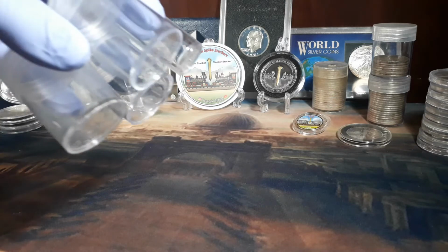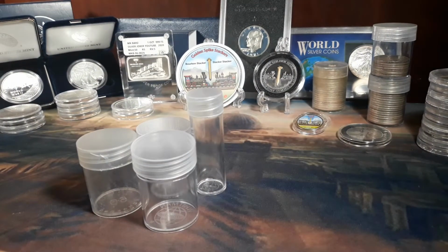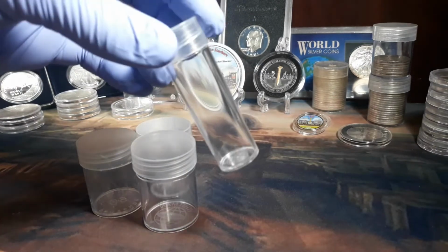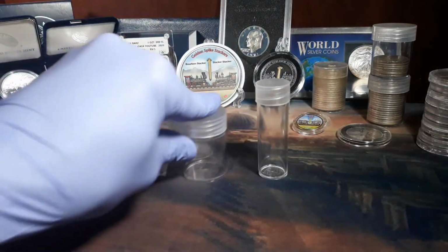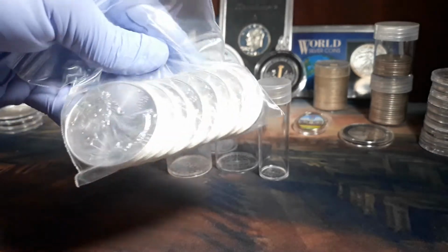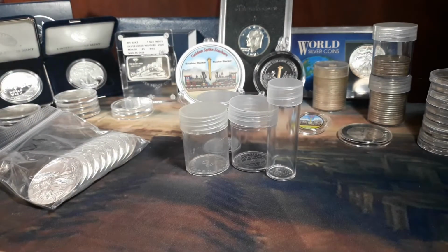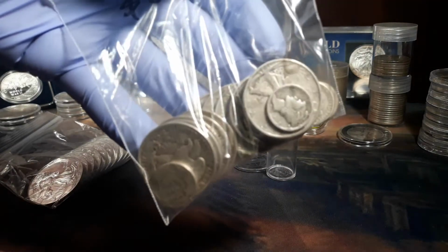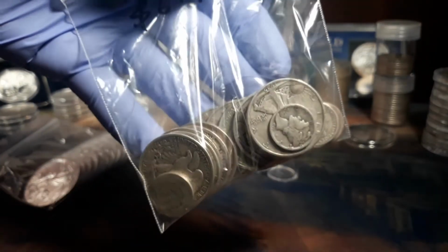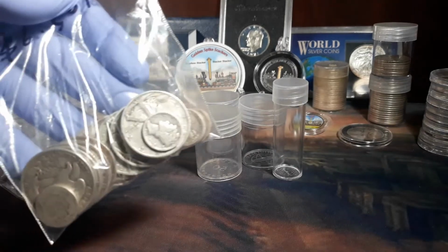I got quite a few capsules. I got a dime capsule and 3 half-dollar tubes. And I mean tube, not capsule, dime tube. And 3 half-dollar tubes. And then we also picked up quite a bit of goodies. I got 10 silver eagles. And we got a nice bag full of constitutional. So, what should we go through first? Eagles, constitutional, eagles, constitutional.